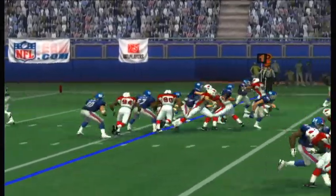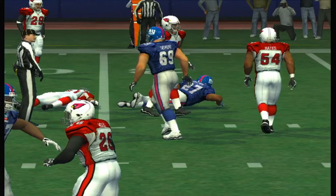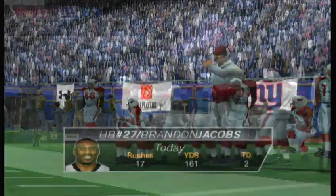Jacobs, the lone back, handed off to the back. His throw is there on the stop at the 20. He had himself a pretty good game. You got to give some of that credit to those big guys up front.